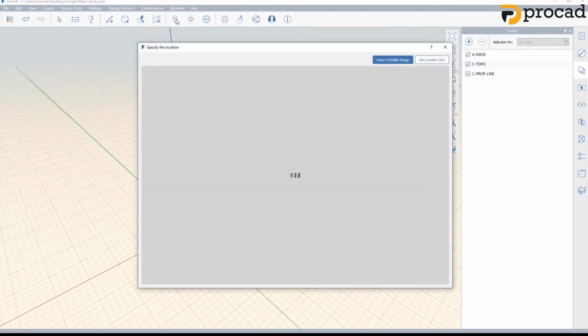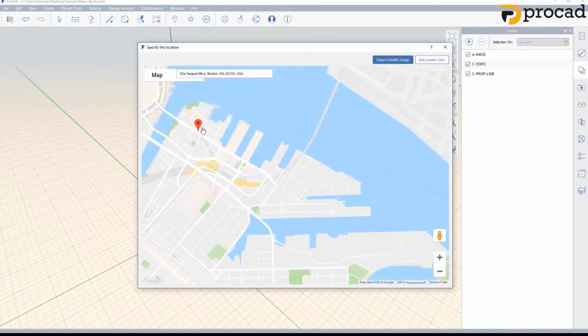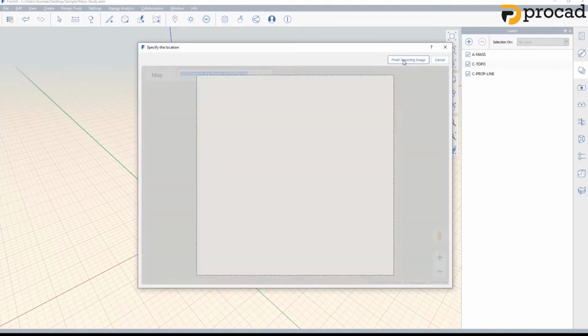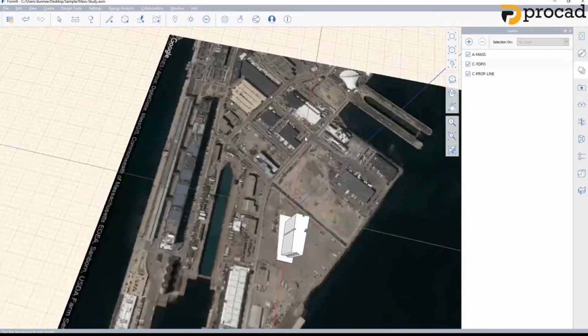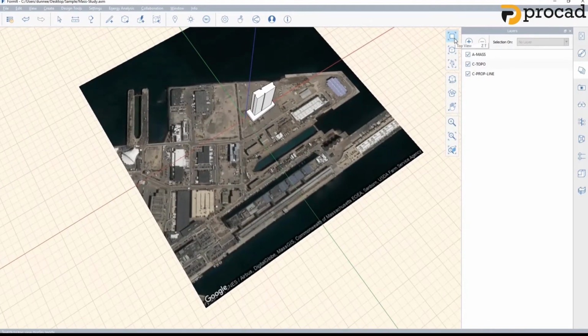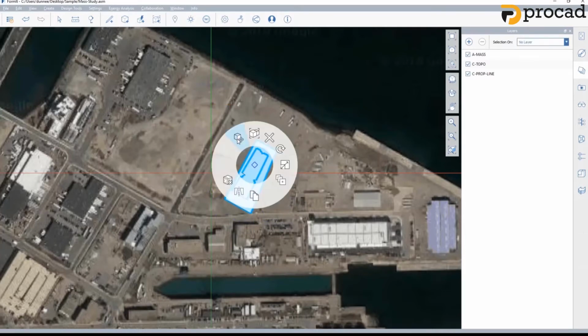Once the forms are extruded, it is possible to then specify the project location. With the project location set, a map appears in the view and we can adjust the location of the massing to the correct place in space. To further articulate the forms, we can add levels that will translate into Revit levels. You can see how simple it is to import FormIt geometry into Revit and continue to develop your design model from schematic design through design development.